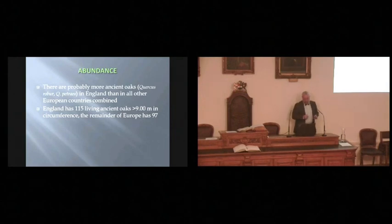The remainder of Europe has 97. And of course, we are counting there also. But it's not likely that it is going to exceed the number that exist in England.